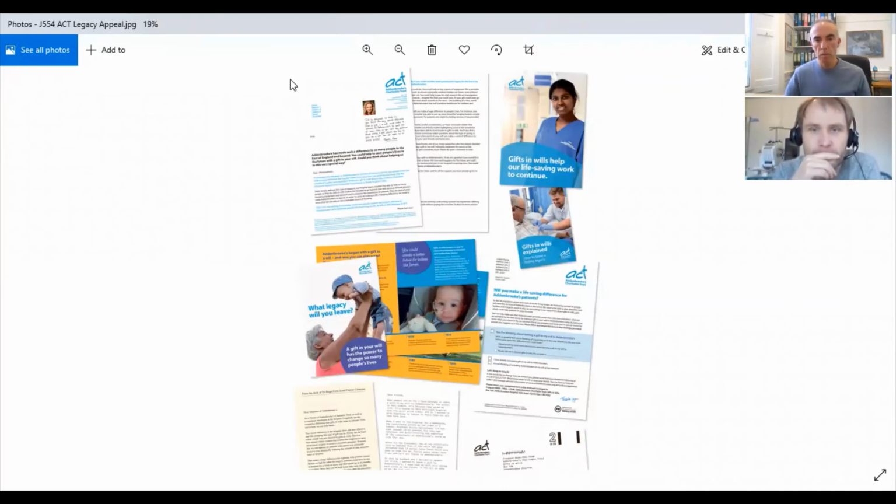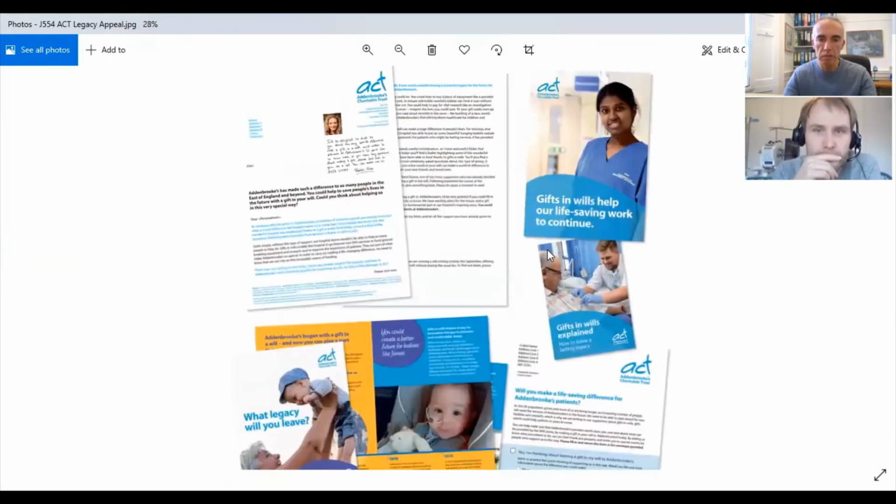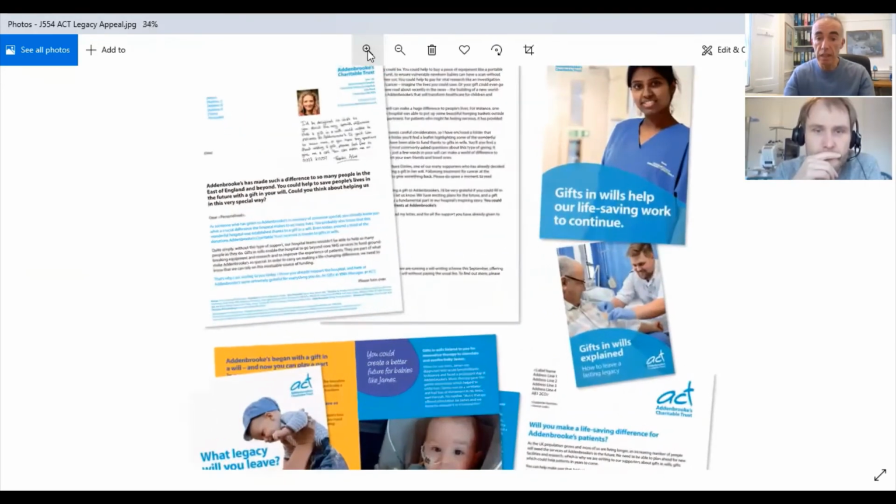And the way that we've done it with ACT is to have an initial pack for legacies, which is the fulfillment pack, the one that introduces them to everything, and that's mailed after they've been on the database for about a year or so. And this includes a folder which has a number of different materials in. So we're asking them directly if they would be interested in leaving a legacy.